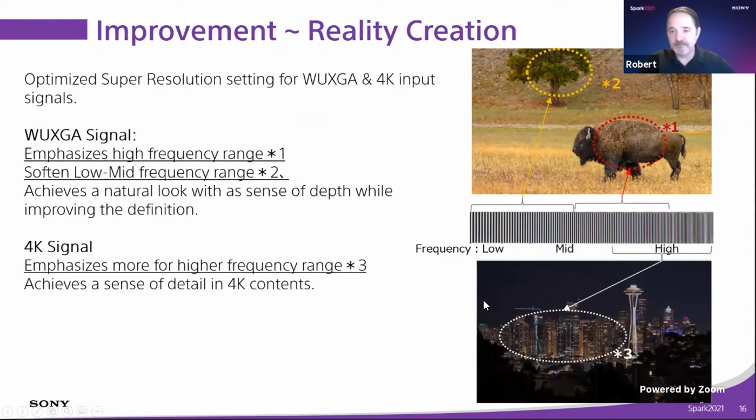Reality creation is something we've been promoting for some time. The projectors now come defaulted with reality creation on. You can always turn it off, but it allows for that extra detail. We look at every pixel in real time and adjust accordingly, sharpening it and more. With the update, we have the high frequency, which is range 1 here. Where there's detail within the animal, you get a bit of crisp detail, and in the mid to low frequency, like the tree here, we can adjust accordingly too.